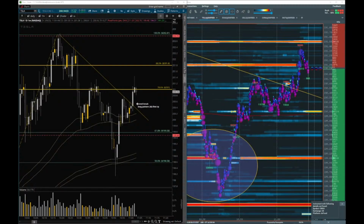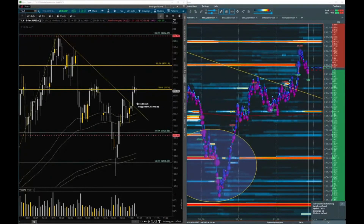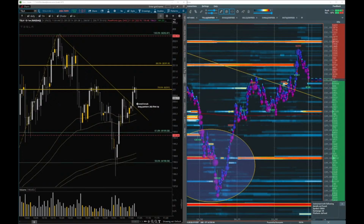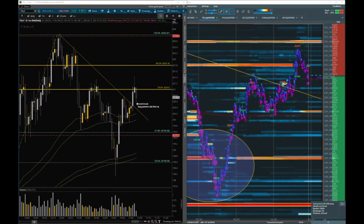So we are explaining right now the price section on stocks and the order flow with Bookmap in order to read the chart better. So the focus of this morning is on bullish patterns on Tesla.